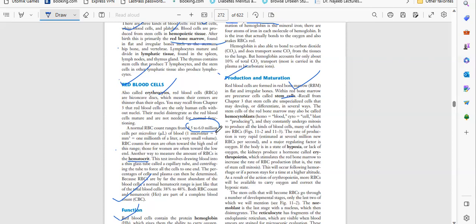The stem cells of the red bone marrow may also be called hemocytoblast. Hemo means blood, cyto means cells, blast means producing. So, blood cell producing area. They constantly undergo mitosis to produce all the kinds of blood cells, many of which are RBC. The rate of production is very rapid, estimated several million new RBC per second. A major regulating factor is oxygen.